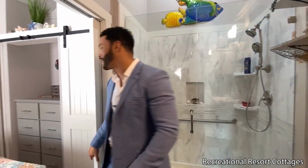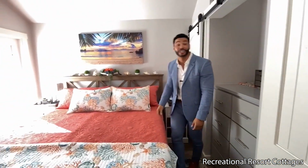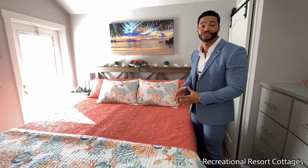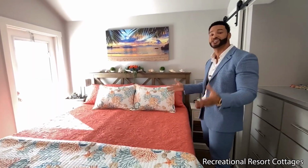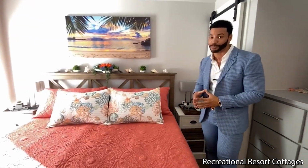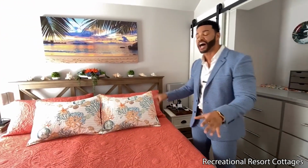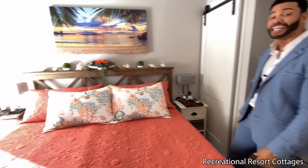Now, if the bathroom's looking like that, let's keep it moving right here into the bedroom. And oh my gosh, going back to California King, right here in a 399 square foot tiny home bedroom. See, look at this. Look how much space you can actually have in a tiny home if you get a tiny home from the right people, and that's here at Recreational Resort Cottages. And as you'll see right here, they've got a California king size bed with even enough space for nightstands on each side of the bed.